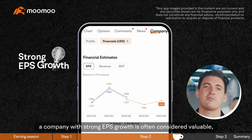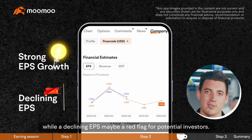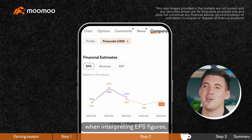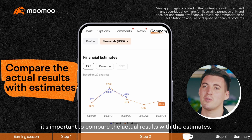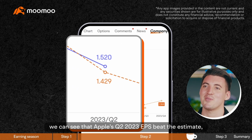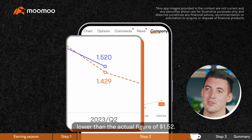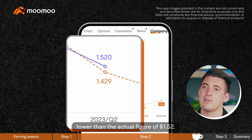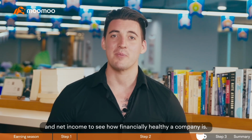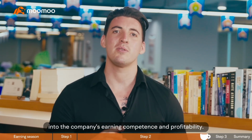Theoretically, a company with strong EPS growth is often considered valuable, while a declining EPS may be a red flag for potential investors. They'll need to figure out what contributed to the slower profit growth. However, when interpreting EPS figures, it's important to compare the actual results with the estimates. By referring to financial estimates again, we can see that Apple's Q2 2023 EPS beat the estimate, with an estimated EPS of $1.429, lower than the actual figure of $1.52. You can also look at free cash flow and net income to see how financially healthy a company is. However, if you are strapped for time, checking both revenue and EPS can still offer information into the company's earning competence and profitability.